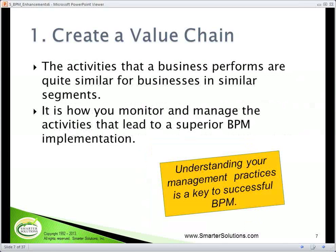Get a picture of what's happening in BPM. And this is one way of really doing it. And so we want to manage our processes, because a lot of times what organizations do, they manage to the output instead of understanding that the inputs really go in and get you to the outputs. And we want to create an overall system that puts it all together, and that's what we can do with this overall BPM effort here, utilizing the value chain.